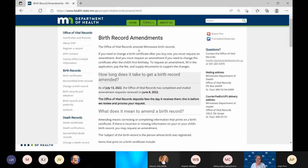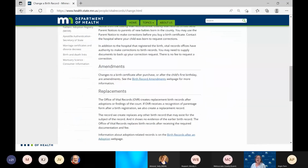If you click on amendments, it's all about amendments. But just remember you can always use the back button on the website. We don't want you to use it on the MR&C, but on the website, the back button will always get you back to where you just were.